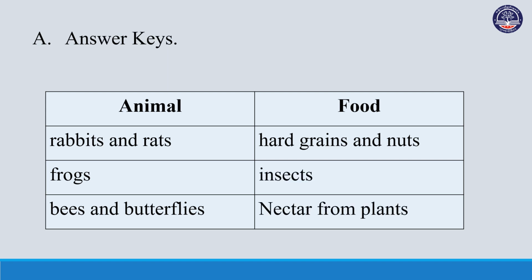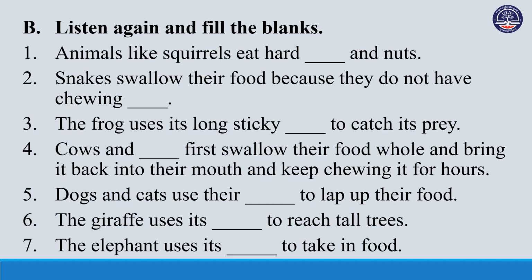Here are the answer keys for number 8, animals and food. Rabbits and rats eat hard grains and nuts. Frogs eat insects. Bees and butterflies eat nectar from plants. Part B, listen again and fill in the blanks. Now listen again and fill in the blanks.